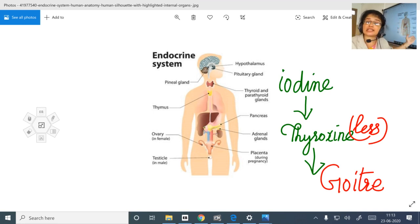So you must understand, children, whenever there is less intake of iodine through our food, there will be less production of the thyroxine in our body by the thyroid gland. Whenever thyroxine production is less, what happens, children? There will be enlargement of the thyroid gland, and the visible symptom is a swelling in the neck region, and this condition we will call the goiter.